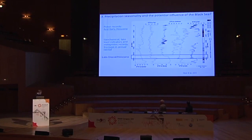The third hypothesis is a climatic hypothesis. According to our record, we would say that we have arid climatic conditions during the early Holocene. But if we look at the geochemical lake level indicators and stalagmite records, they all point to high lake levels at that time and an increase in annual rainfall. So something really different from our record.